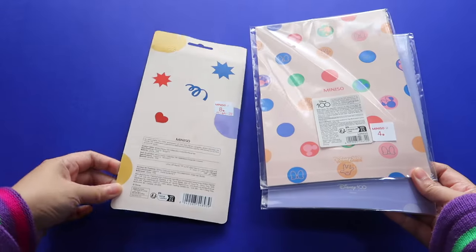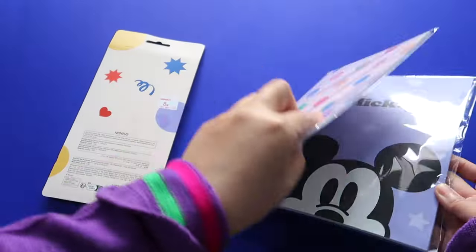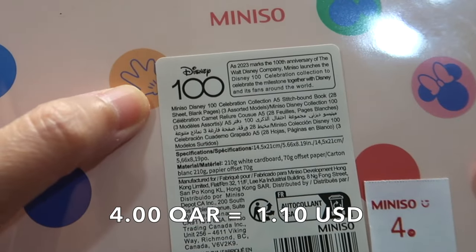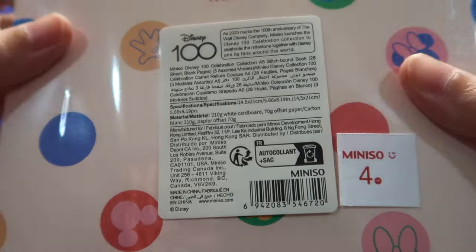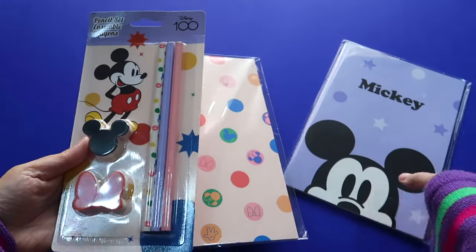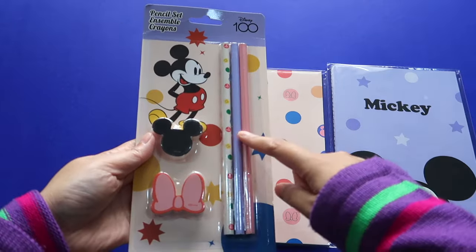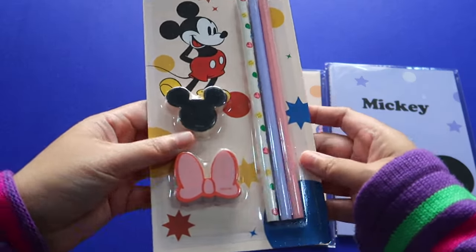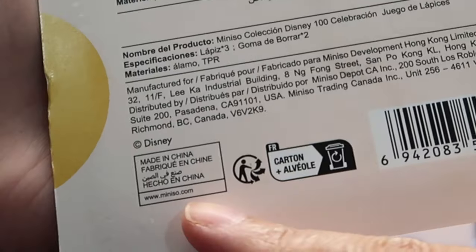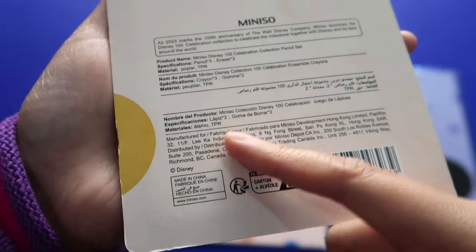Next is MINISO and Disney collab. So I got 2 notebooks. This is from the 100 years of Disney. See? I want to check for the copyright year. And this cover, somewhat... so I should have bought the pink. I think they have the pink notebook, because it will match with the pencil. This for this, the purple for the Mickey, and I think the pink is for Minnie Mouse. So it comes with 2 erasers. 100 years of Disney. So the copyright year, there's no date for copyright, but it is a licensed collaboration.